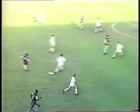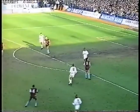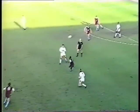Stuart Slater, West Ham's leading scorer. We haven't seen too much of him. He's operated on the flanks. He was down the left in the first half, and now he's switched to the right. Lovely flick by Morley. Fairclough up in the air. Jones battles hard and does well to win that ball.